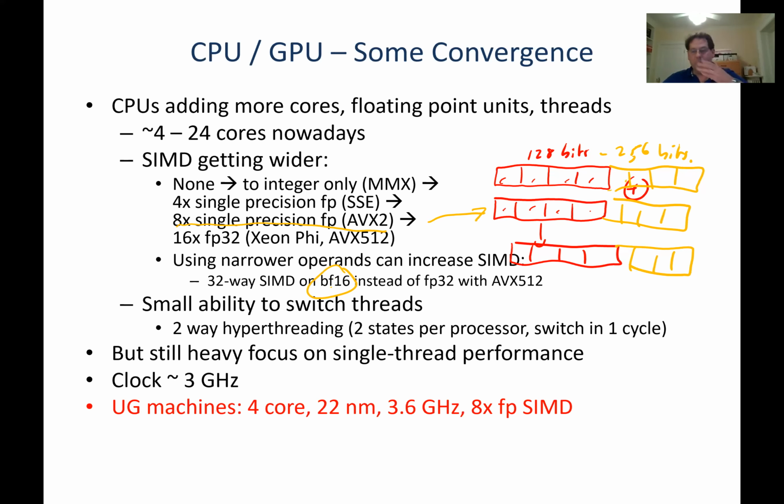All right, so SIMD's been a big one, right? So we changed cores quite a bit. We've changed SIMD quite a bit. And then CPUs also, most CPUs nowadays that are high-end have a small ability to switch threads, but much, much less than a GPU.